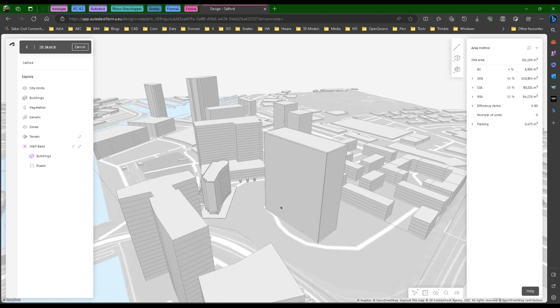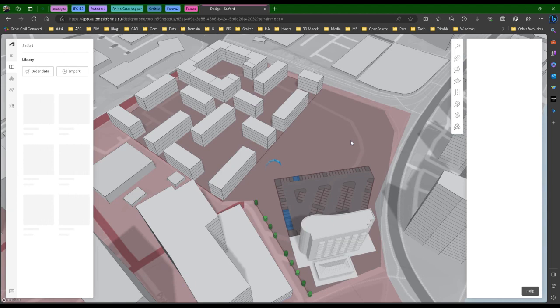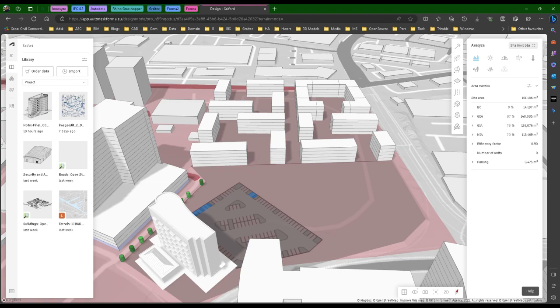We can also, on our building, if I exit the 3D modeling, there it is. I've drawn it on the car park because I'm an idiot. You can see that you can get some metrics on here, and we can go back and edit it at any time. But as I say, I don't want to go too deep into this because of time. But know that you've got all of the 3D sketching tools that you would expect.